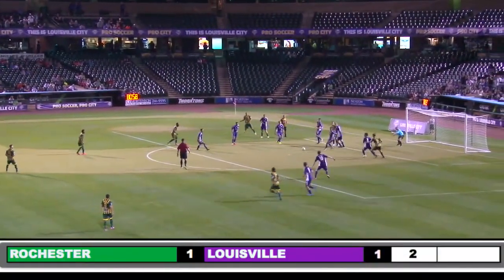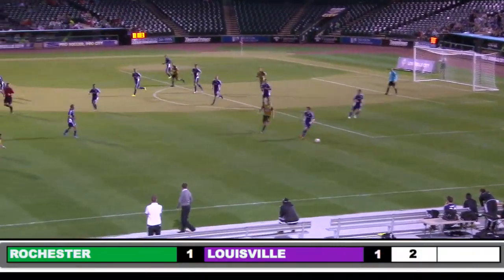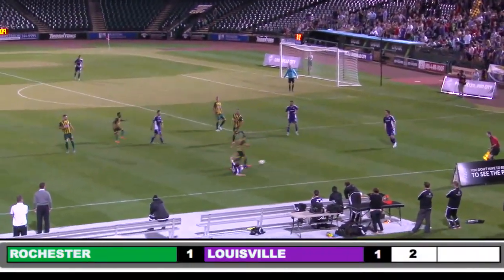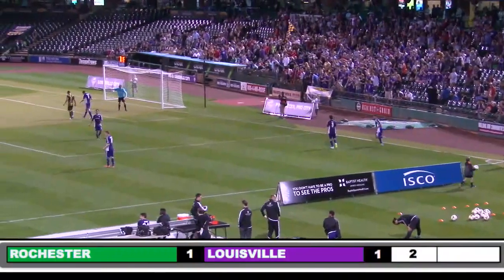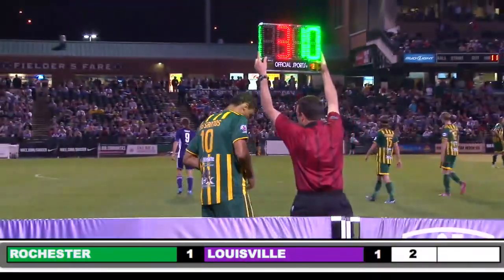Sending it into the box, not out of danger yet, but again, Rochester, the final touch in the third, not quite working for them right there, as Louisville City wins it back. Ooh, costly turnover here, dangerous, racing towards the end line, but they get a corner out of it, and that one is sent miles out of bounds.